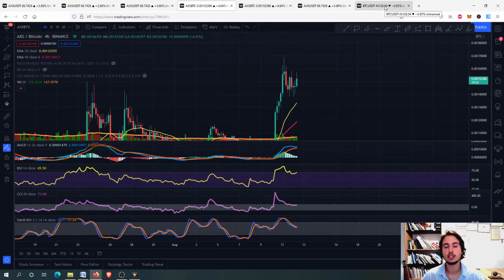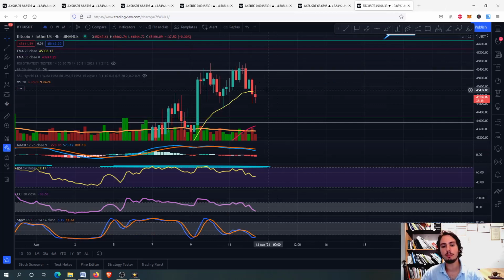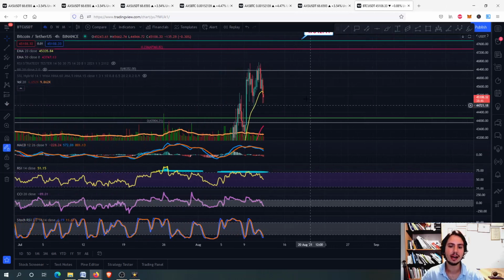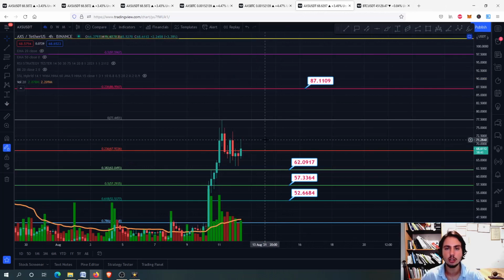Of course, a strong Bitcoin will help Axie Infinity go even higher. Of course, we know about that. And if Bitcoin had to have a crash right there and we were all the way downwards, then it wouldn't help AXS. But for now, we don't have a scenario like this as the market is right now. I repeat that, but the cryptocurrency market always hides some risk there.